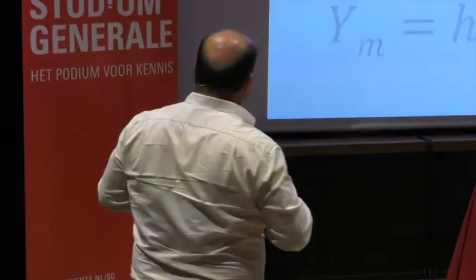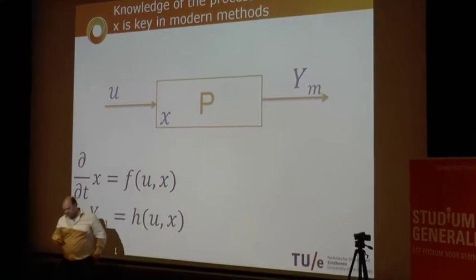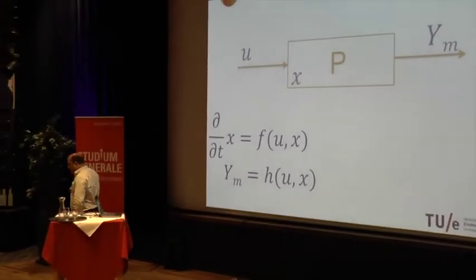Now, in general, you can write differential equations of this type. You can extend them, but what you see here is that the variation of the state, so this is where the dynamics kicks in, is a function of the input and the state itself. And this function can be a highly nonlinear thing. The measurement is another function of the input and the state. Typically, we ignore the input because it becomes non-causal. But for general purposes, I included the input here.